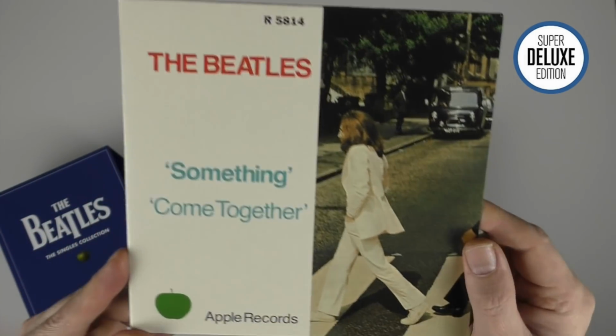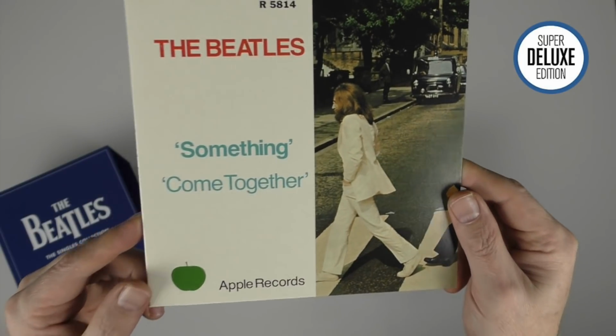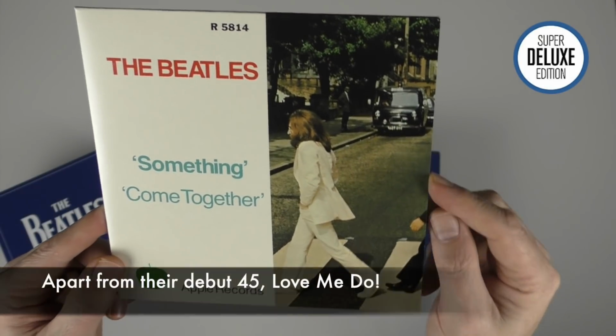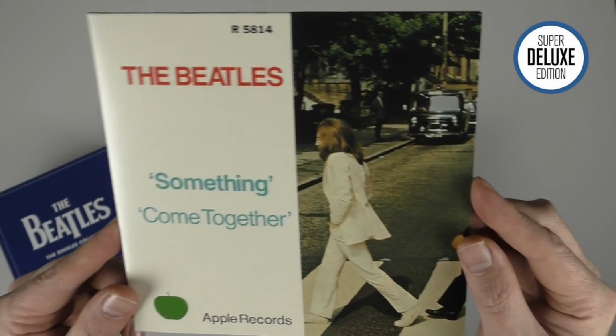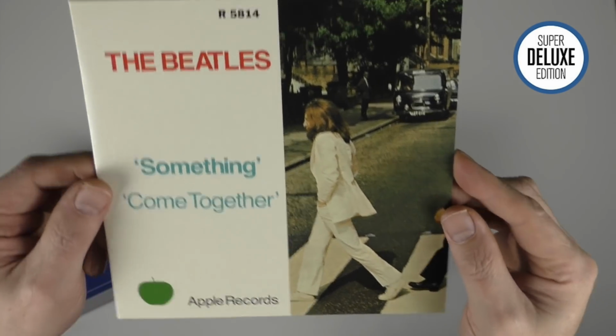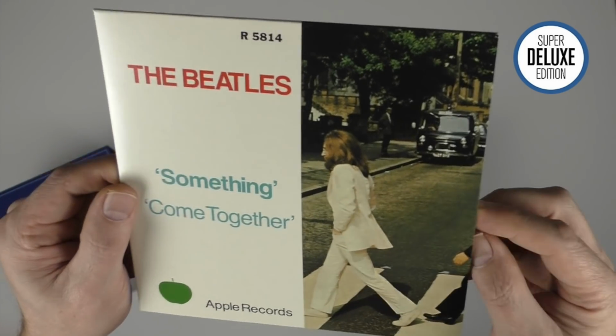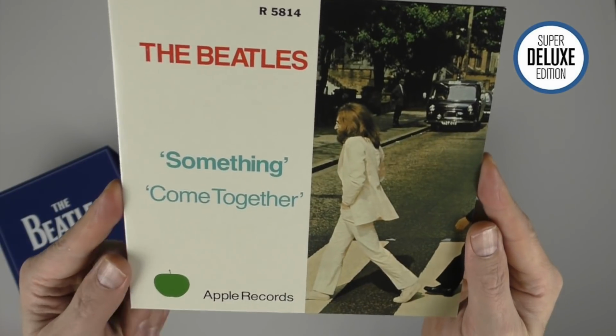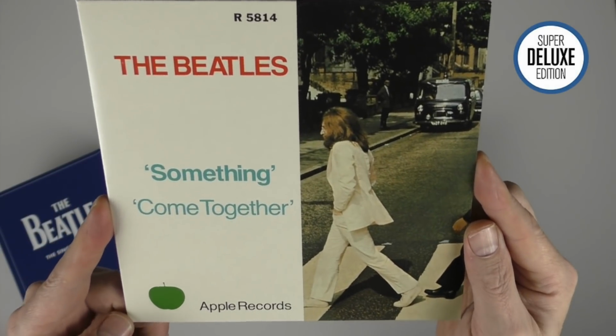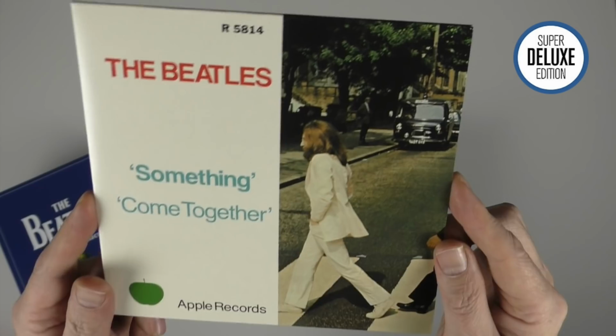And this is the first single of the Beatles not to get to number 1 or number 2, so George was always complaining he didn't get an A-side, and when he did get an A-side it got to number 4 in the chart, so what can you do about that? Something's obviously a great song, so I very much doubt that John or Paul said "Told You So." But Come Together is the B-side.